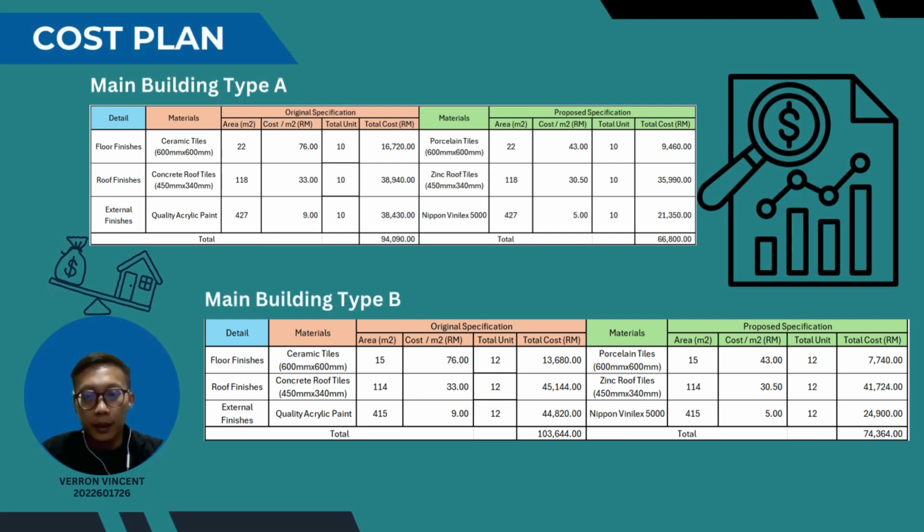Hello, I am Veron and I will present the cost plan adjustment for the project selected, which involves the construction of 52 units of two-story semi-detached houses. We have implemented strategic changes in material selection to optimize costs while maintaining quality in the value management framework.